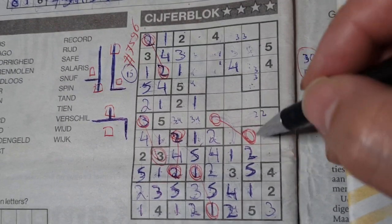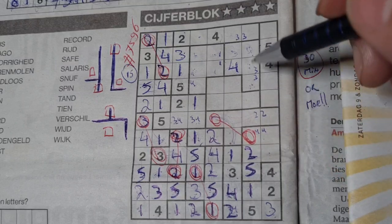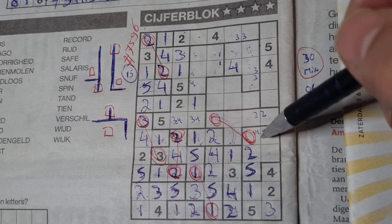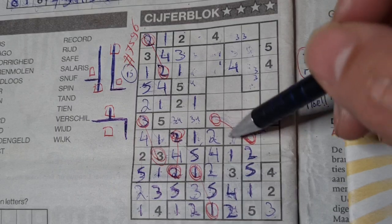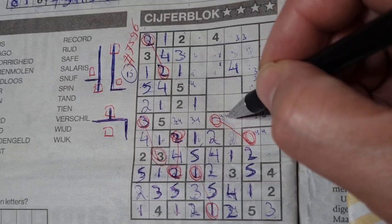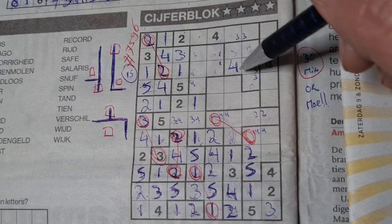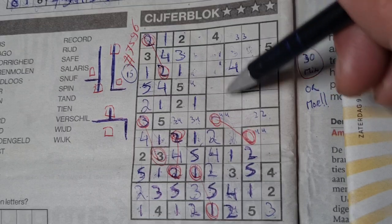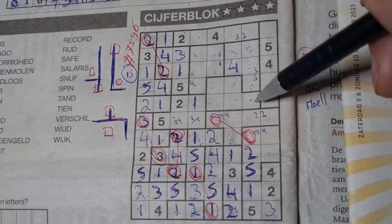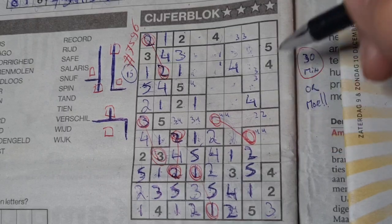This box can be 4, so the 4 could be here, could be there. That means that those 2 boxes can be 4. We have a double 4 there. And this box can be a 4. So 2 boxes left for the 4 could be here, could be there. And these 2 boxes can be 4, and those 2 boxes can be 4. We have a double 4 there. So the only place left for 4 in this area should be here.